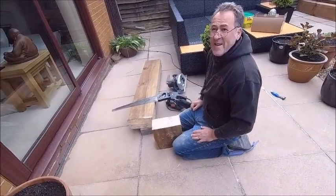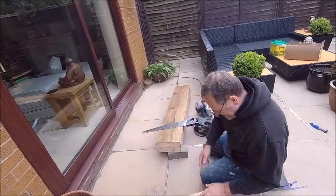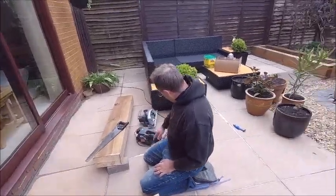Power tools out. Yeah, it's beginning to rain. Yes. This time last Saturday, Easter Saturday, we were sunbathing. Yep. Now we've got the heating back on. There's your blocks. There's my blocks, yes.